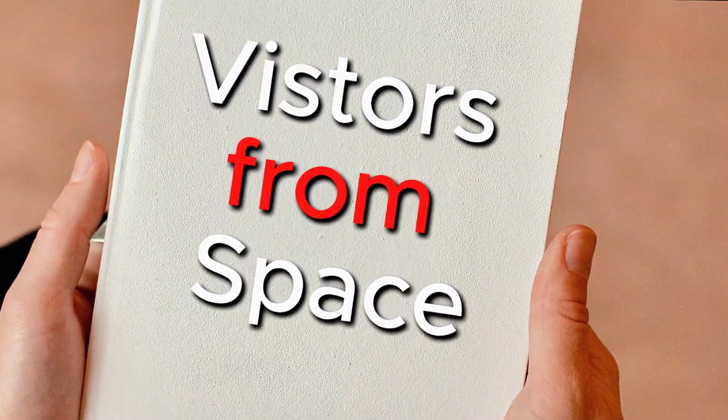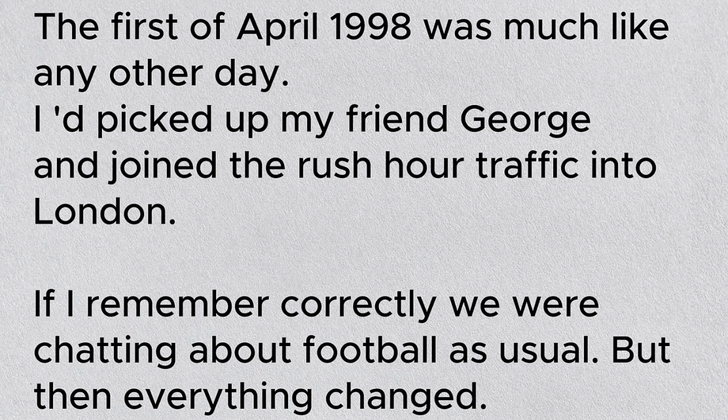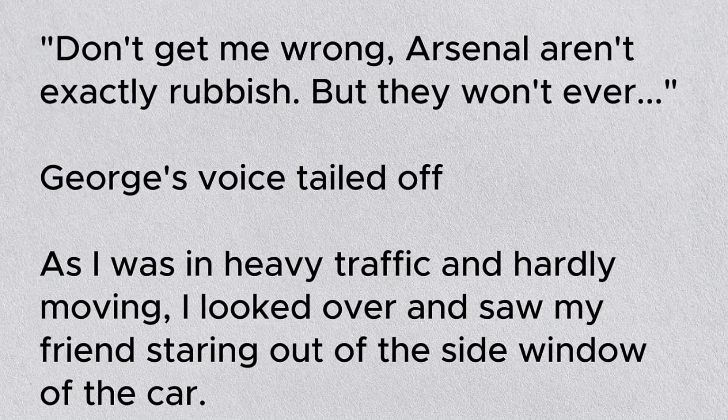Visitors from space. The 1st of April 1998 was much like any other day. I picked up my friend George and joined the rush hour traffic into London. If I remember correctly, we were chatting about football as usual. But then everything changed. Don't get me wrong, Arsenal aren't exactly rubbish, but they won't ever... George's voice tailed off. As I was in heavy traffic and hardly moving, I looked over and saw my friend staring out of the side window of the car.